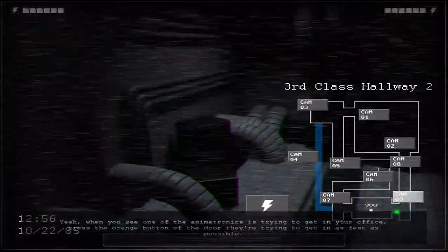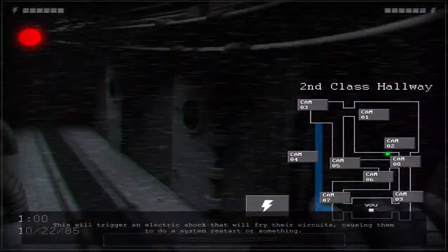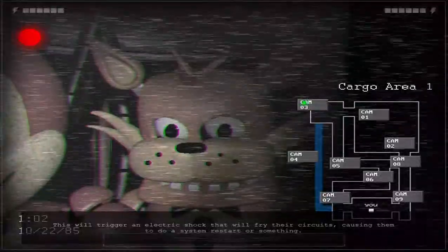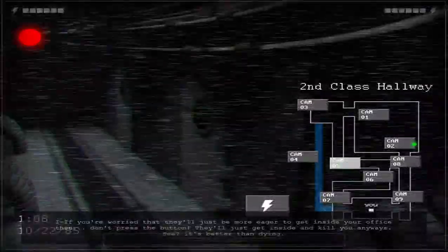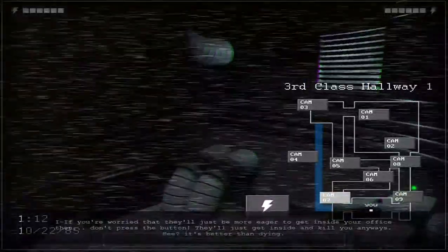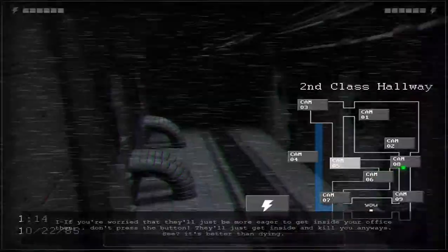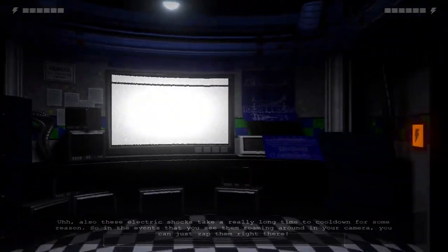Doors are trying to get in as fast as possible. This will trigger an electric shock that will drive the circuit card up to a system restart or something. And if you're worried that those are some more easier to get in at your office, then don't press the button. Those two get inside and look at it. All of these electric shocks take a really long time to cool down for some reason.